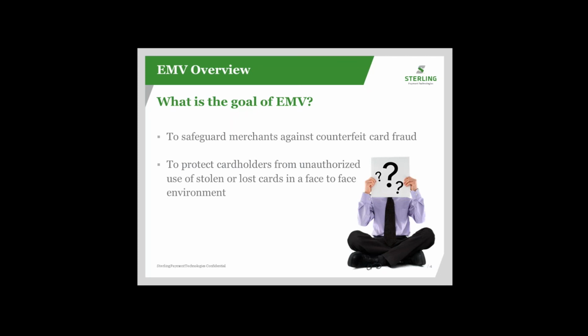EMV is a standard practice in most other major countries. In Europe and Canada, what EMV has done is bring face-to-face fraud down into the single digits. Right now, most of our face-to-face fraud happens because of the mag stripe and stolen card information, the fraud because of all these breaches.